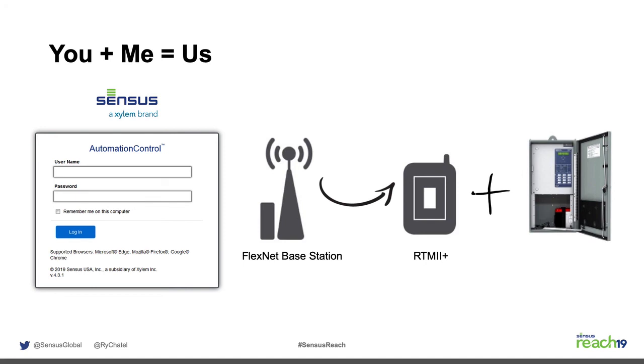So I'm not just offering you a solution to our product lines, but I'm trying to provide a platform for you and an experience for you to manage your SCADA assets. Does that kind of make sense? Okay.